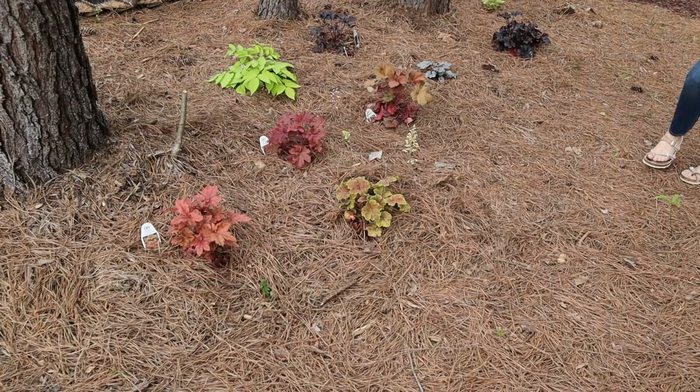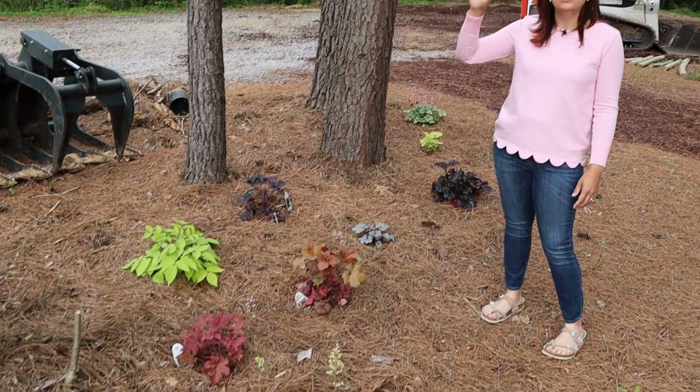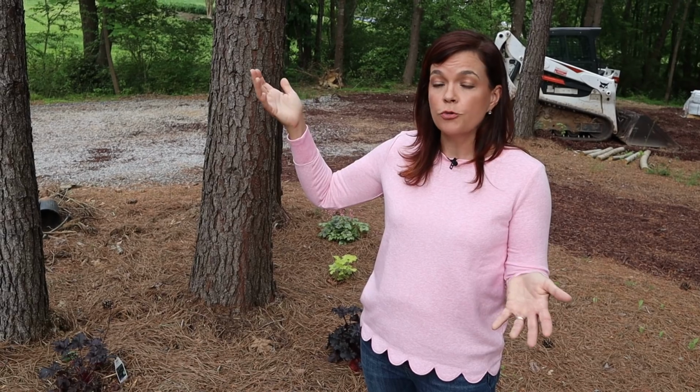But again, we wanted to see exactly how they do when you put them in the ground, not only for a season, but year after year. I will tell you, of course, here we are underneath the large pine trees. My mama and I went back and forth.